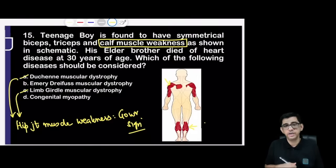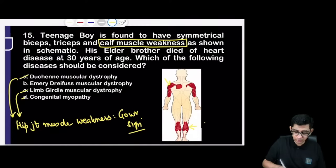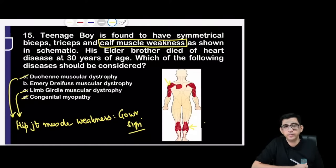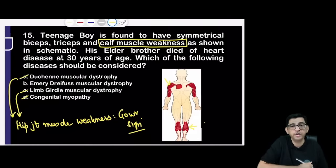For option D, congenital myopathy will not present in the teenage age group. Congenital myopathy will cause death usually in the first year of life only, because the muscle weakness will be so bad that you could have diaphragmatic weakness and the patient will die before they attain their first birthday. Yes, this was a tricky one, guys. Option number D is ruled out, congenital myopathy, because it will be fatal in the very first year of life. The weakness is going to be very severe. Diaphragmatic muscle weakness will cause recurrent pneumonias and death.